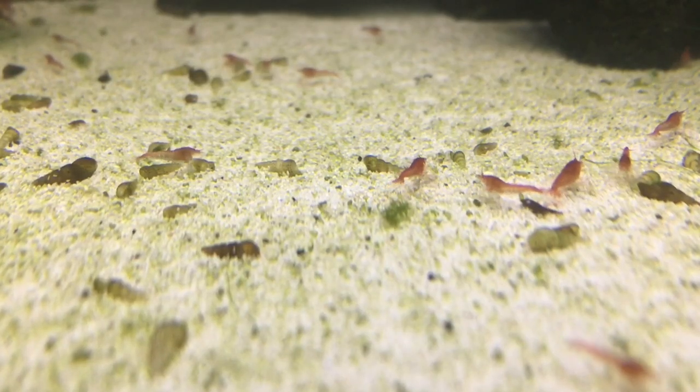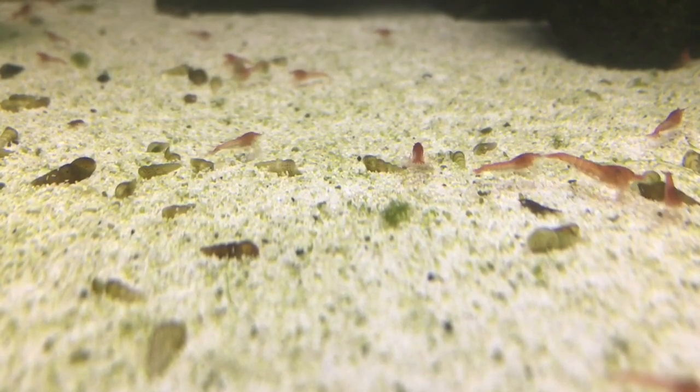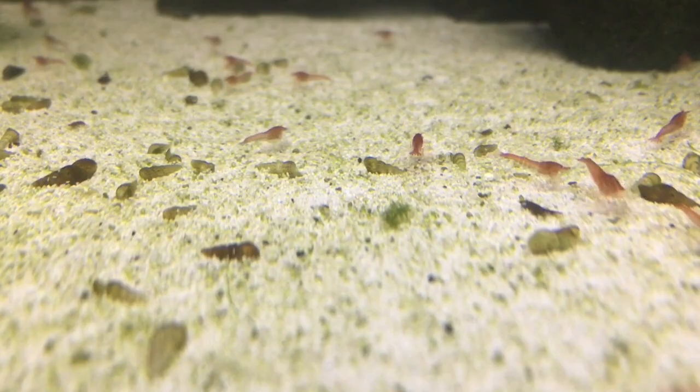And so now, back to cycling. Once you've added the decor and the substrate and the water at 50% marine salinity, you just have to let it sit. And as you let it sit, eventually algae will start growing on the glass and on the decor and so on, as long as there's enough light. Ambient light is usually enough for these shrimp.